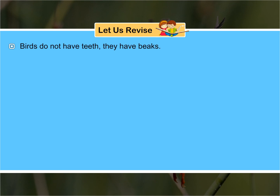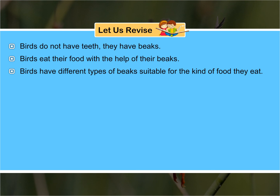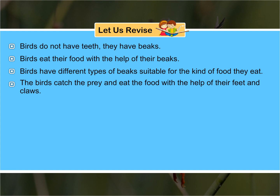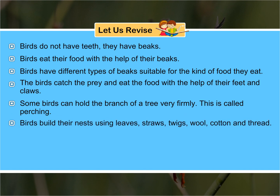Let us revise. Birds do not have teeth. They have beaks. Birds eat their food with the help of their beaks. Birds have different types of beaks suitable for the kind of food they eat. The birds catch the prey and eat their food with the help of their feet and claws. Some birds can hold the branch of a tree very firmly. This is called perching.